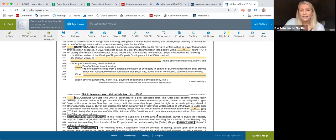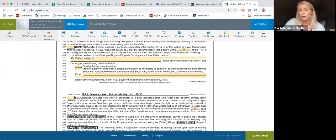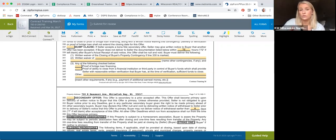Then after that 4 days, the secondary buyer does have to withdraw if they don't want to stay there anymore. They want to be free to go make an offer somewhere else. Yep, they have to formally withdraw. So the buyers would draft a notice stating that our offer is hereby withdrawn. Otherwise, if they don't do that, then at any time the sellers could give them notice stating, hey, your offer's primary. And then all dates and deadlines start from the time that notice is given.